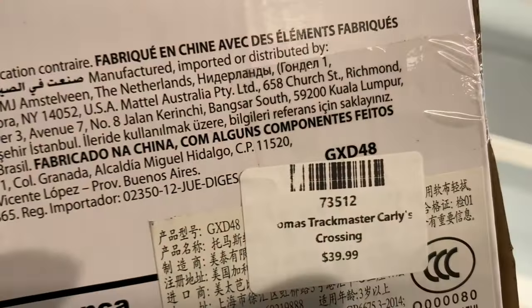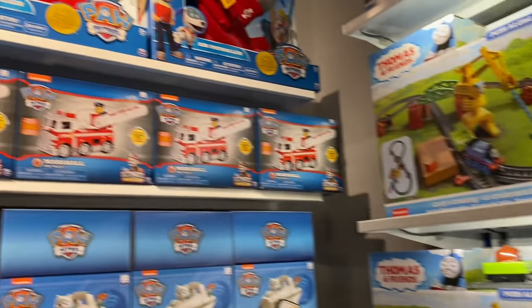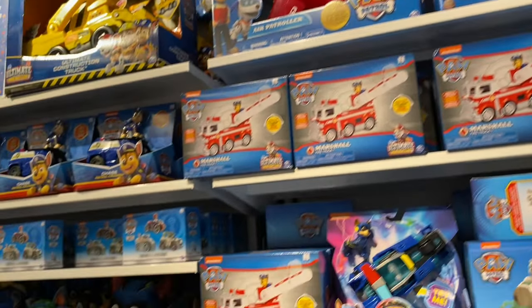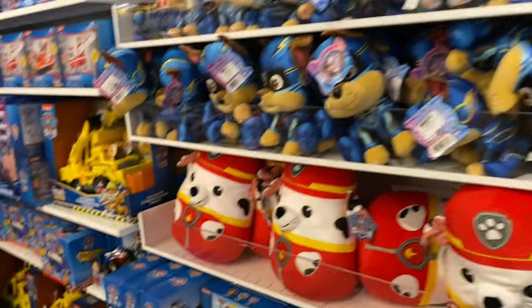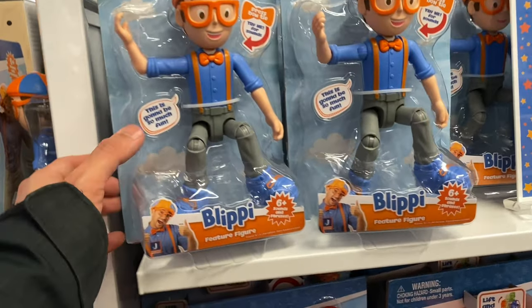$150 too for this thing? $40. I mean, better. But $40 is still expensive for a train track. But, you know, I mean, inflation and everything, I guess. Oof. Oh, look at Blippi.